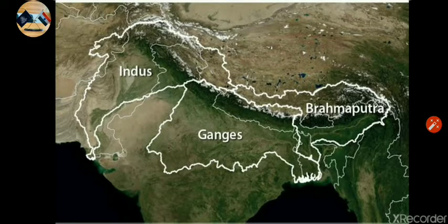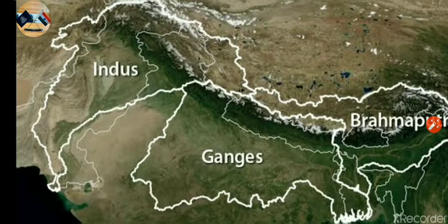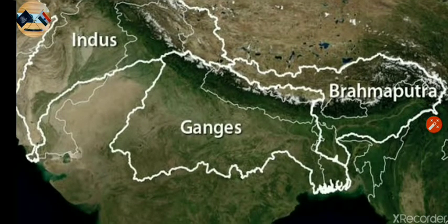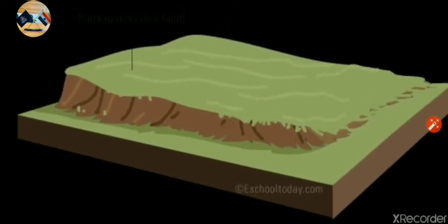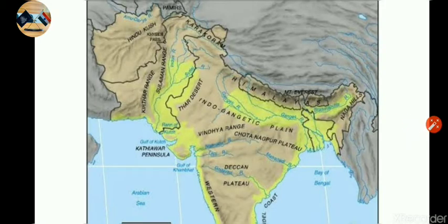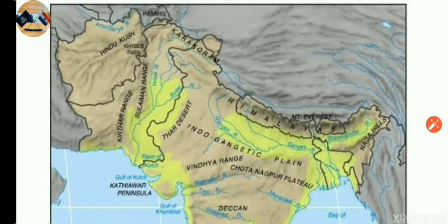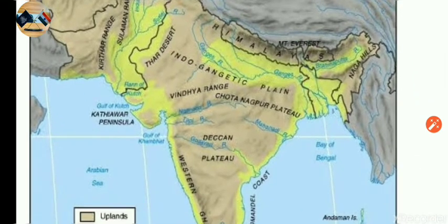And the area served by the Indo-Gangetic Plain, they have mentioned clearly here: the area served by the Indus River, and also the Ganga and Brahmaputra, and plateau, that is an area of fairly high level ground. These plateau regions, like this, the Himalayan range, that is the Himalayas, and the Indo-Gangetic Plain.